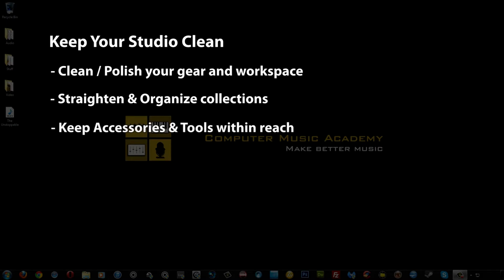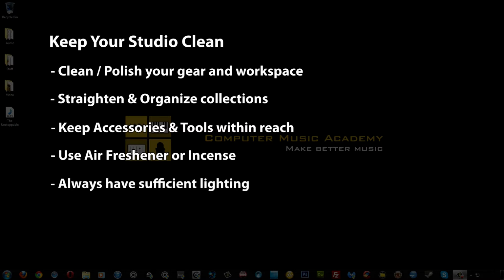Be sure to keep headphones, microphones, cords, stands, hand percussion, and any other tools within reach. The more time you have to spend looking for these items, the less likely you'll keep your inspiration. The next one is going to sound a little silly, but it's very important. Use air freshener or incense. If everything about your studio is pleasant, you have a much better chance of being creative. And always, make sure you have sufficient lighting. It doesn't have to be daylight bright, but some light in your studio will ensure that your brain stays active.